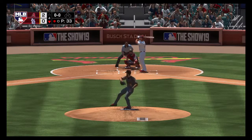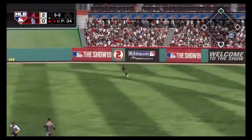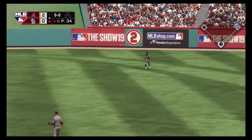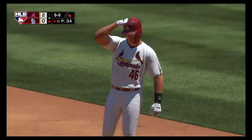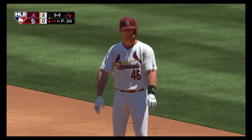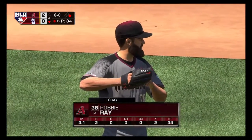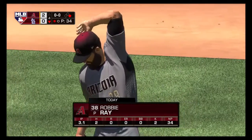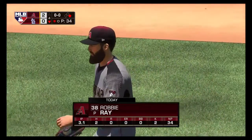Into the box, Paul Goldschmidt. Line drive, and that's a base hit into center field. We take a look at the numbers up to this point. You see he's only given up 2 hits so far today, so he's been hitting his spots all game long. Remains to be seen if he can keep that shutout intact going forward, but I'm not betting against him.